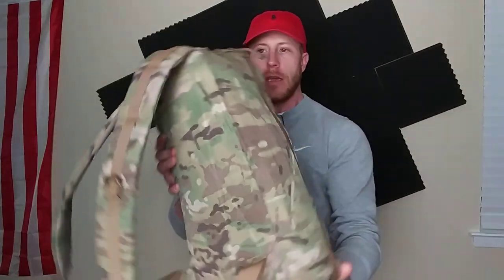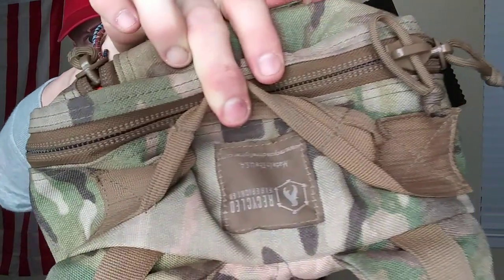This is what I've been carrying as of lately, every single day. This is the Recycled Firefighter 12-hour battalion. Oops, you can't see the tag. This thing's handmade, awesome. I think it's from Indiana, I don't know. But Multicam, obviously, I'm a big fan of Multicam. I love this bag. It goes pretty good with pretty much everything I wear, although I don't really wear a backpack. I'm not a schoolboy. But this thing's always in my car.